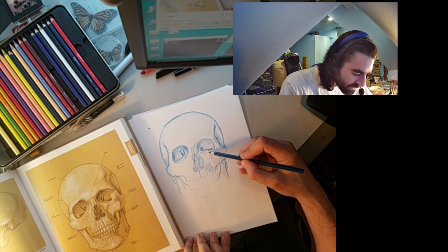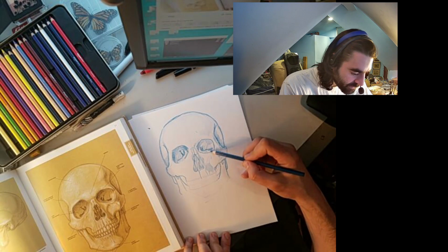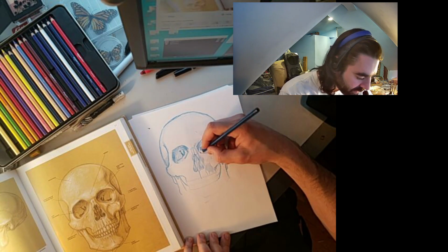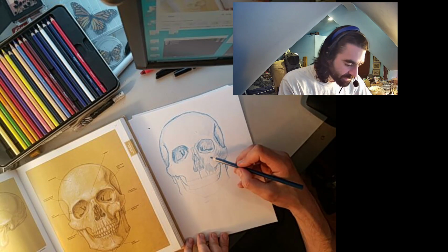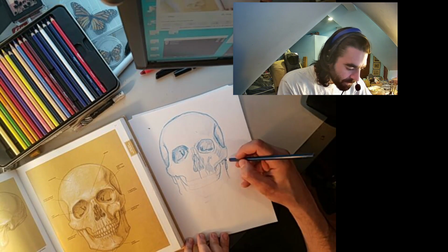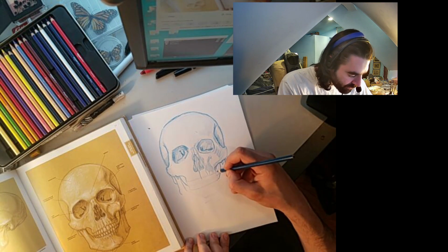So there's a highlight right over here. I'm kind of confused because I know that it's an indentation because it's like an eye socket, but there's a highlight which makes it brighter than the stuff on either side of it. So I'm like, well, how do I communicate that information?